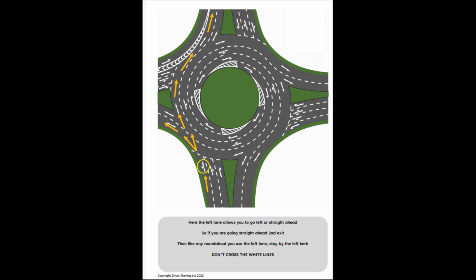So on approach to this roundabout, we can see the left lane at the bottom says you can either go left, which we'd normally do at a roundabout, or you can go straight ahead. And that's exactly the same as we would on a normal roundabout. So we can either follow it round to the left, or we can stay in that lane, not cross the white line, and it will lead us straight ahead, second exit.